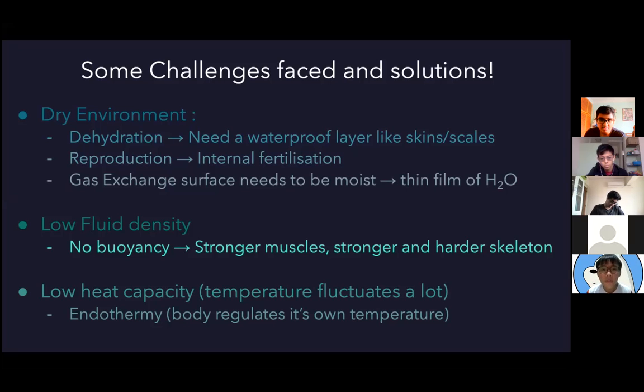For example, they develop a waterproof layer like skin or scales so that they can reduce water loss to the environment. Also, reproduction poses a challenge because the aquatic medium is much easier for dispersion of, for example, eggs and sperm. However, in the dry terrestrial environment, it's very hard for this to occur. Also, the eggs may face a problem of desiccation. Hence they develop what is known as internal fertilization, which greatly increases your chances of reproductive success.